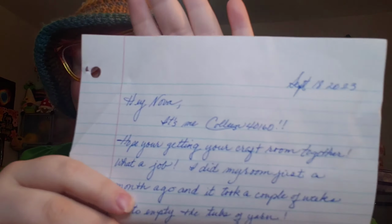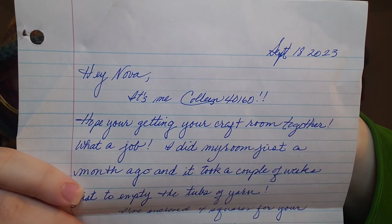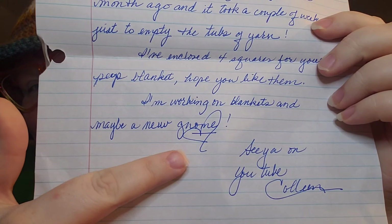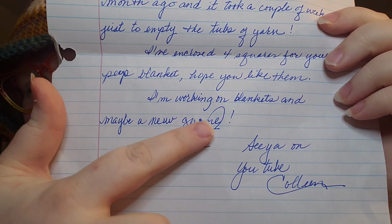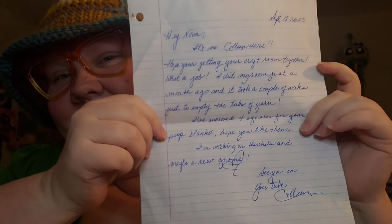Okay, I love the way that she writes. For one, I have to focus the camera. I love her pretty cursive, and down here, how she did the gnome with the heart and the underline, and then her signature. I just think it's so pretty.